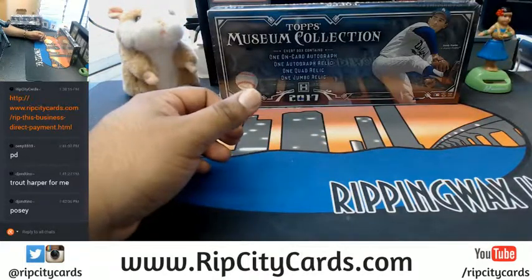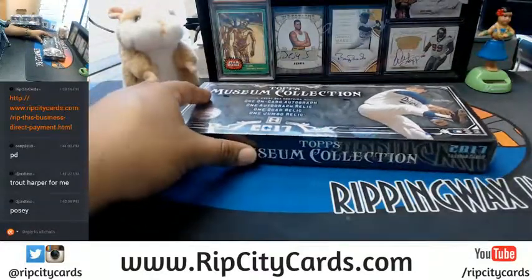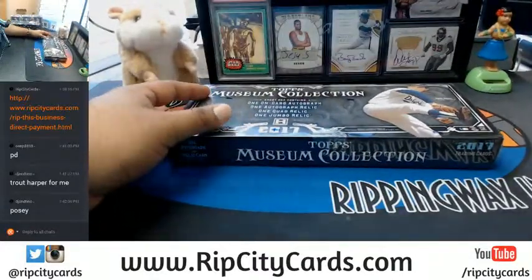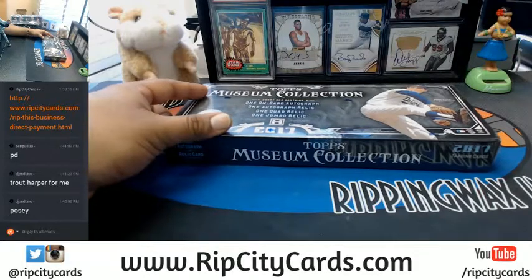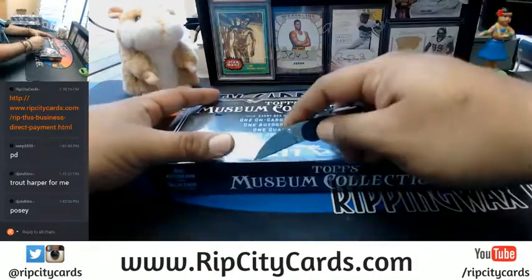Let's open this thing up. Now Blake has the first pick, Benny has the second, Blake has third, and Benny has fourth. So Blake has picks 1 and 3, Benny has picks 2 and 4. Good luck to you guys.